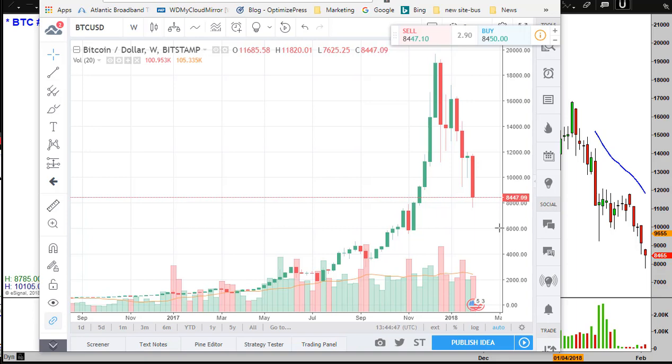8,000 is what's considered a whole number or a big round number. There's going to be a focus on it. As master traders, we're focused on where support is, where there's reversal. The problem here with Bitcoin is that in a very short amount of time, the price went vertical, straight up. This is a weekly chart of Bitcoin.